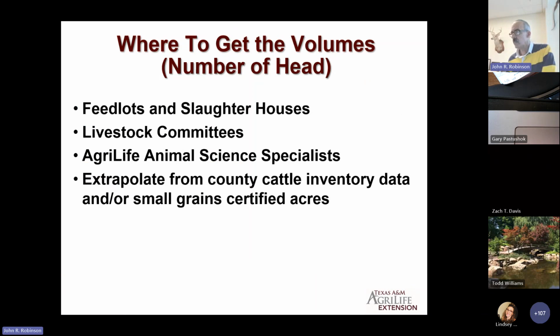Where do you get the volumes from? Well, from authoritative local people and places locally: feedlots, slaughterhouses, your livestock committee, your animal science folks. And there's another way. I'm not going to dwell on this, but the next slide is going to give an example of how you could also kind of back into these numbers from grazing data.